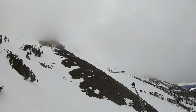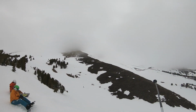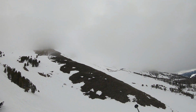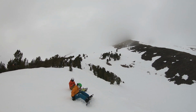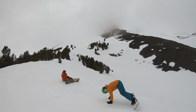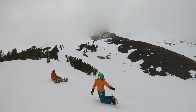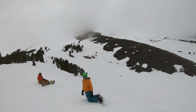Yeah, sure. I think that lift is Swift Current. Oh, okay, we took that already. Cool. Do you want to try this tree? Just go straight down? No, this goes down. Oh, okay, go through there. Got it.